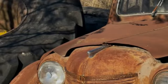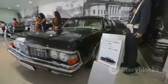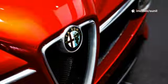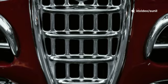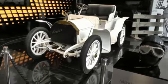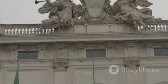After years of obscurity and restoration, the car now resides at the Henry Ford Museum in Michigan. It sits quietly, a beautiful machine with a dark past. This Alfa Romeo reminds us that even elegance can serve terrible history. It's a silent witness to the fall of a dictator.